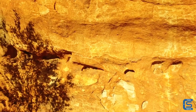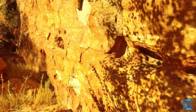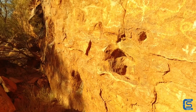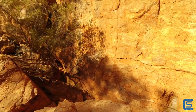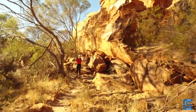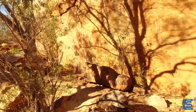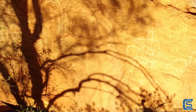Oh, there we go. Look at this. There's more here. There's heaps of them. Track, a walking track. Come along. I want to see this engraving. What do you think that is?